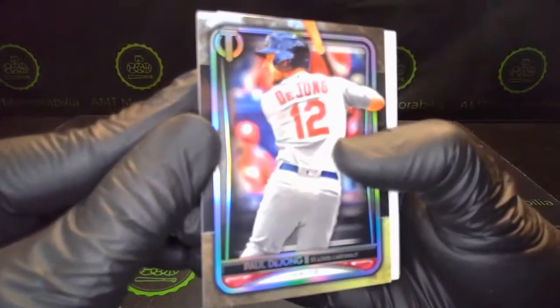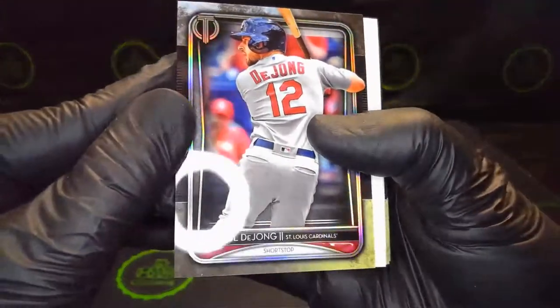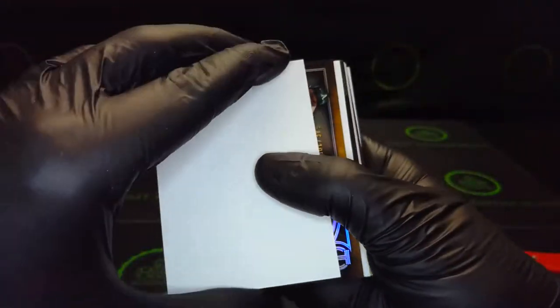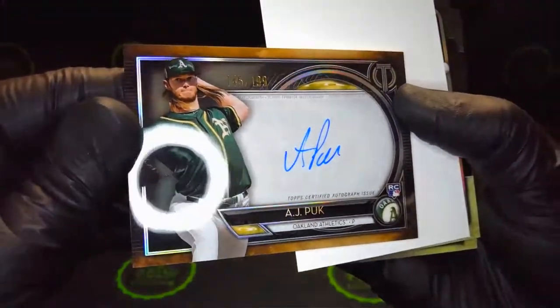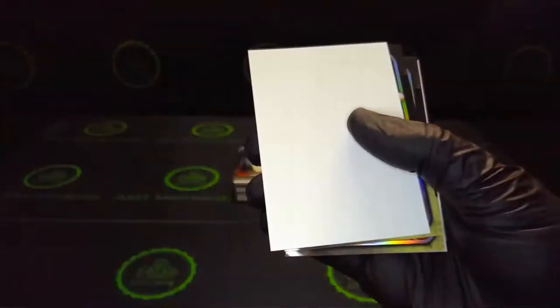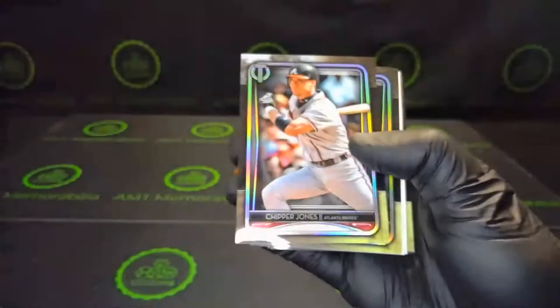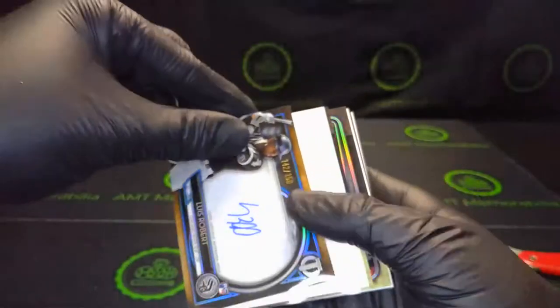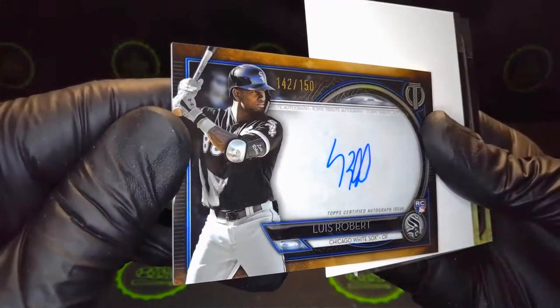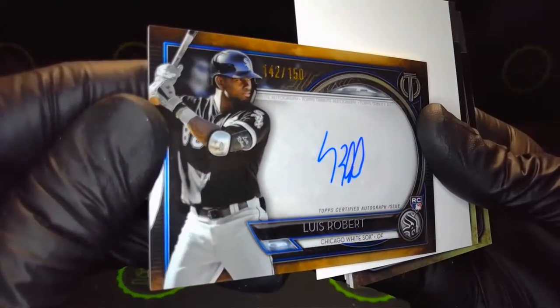Chase 2, box number 6. Good luck, everybody. Paul DeJong. 145/199. Rookie autograph, AJ Puck. Chipper Jones. Ty Cobb. 142/150. Nice hit. Luis Robert. Rookie autograph.